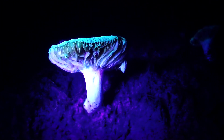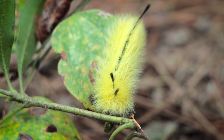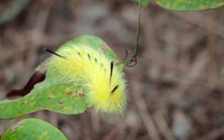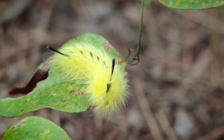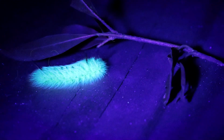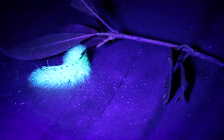Okay, so it's kind of hard for me to decide which is my favorite. I mean, that orange fungus that I found on the twigs and stuff is really cool. But this Apatelodes caterpillar is pretty awesome. I mean, granted, under the normal spectrum of daylight, this caterpillar is pretty cool, right? But under the ultraviolet, this thing is so cool. Kind of like some of the mushrooms, you could just spot this thing like a mile away.